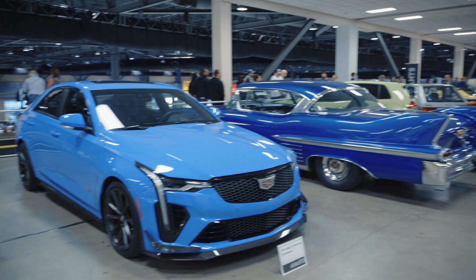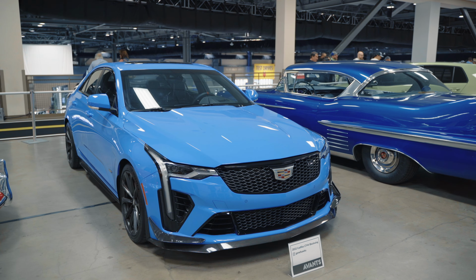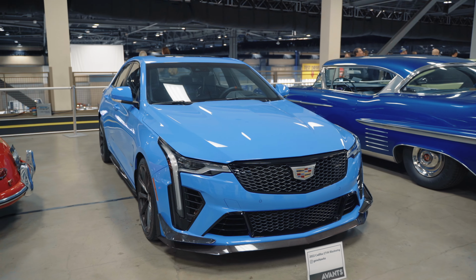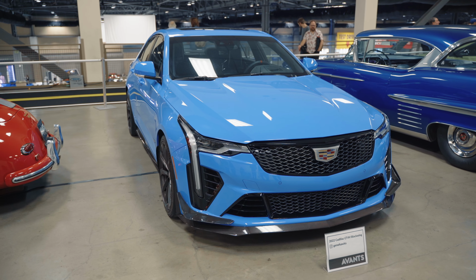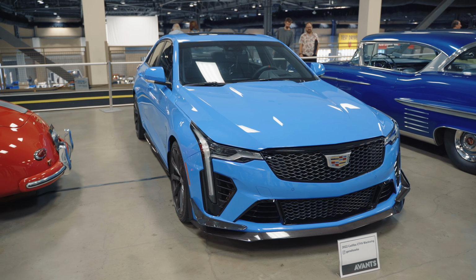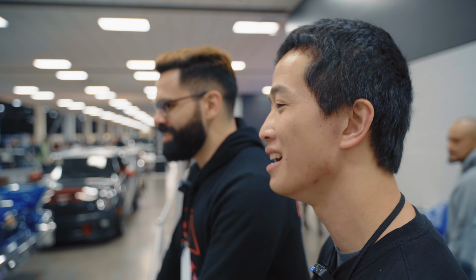So, future Clutch Kick series. Yeah, future Clutch Kick. We'll have to film this. But this is a CT4, which is the little smaller one. So it only has, quote unquote, the twin turbo V6 versus the CT5V's supercharged V8, I think it is. But both available with manual, which is supposed to be Cadillac's last hurrah, basically. It's the swan song for this.